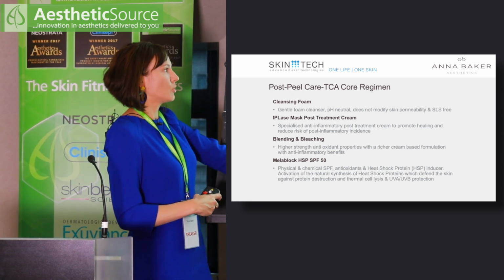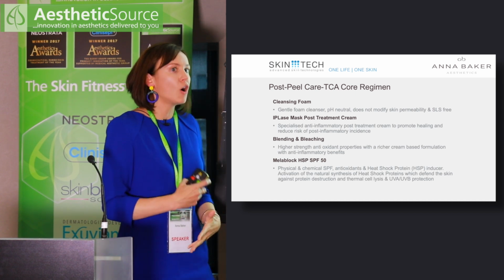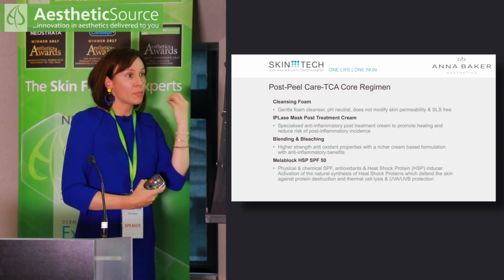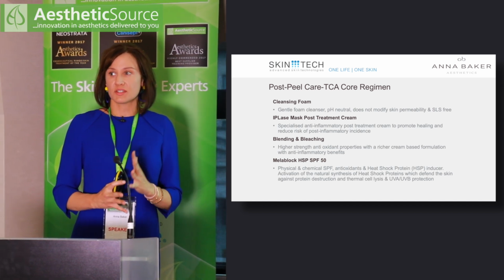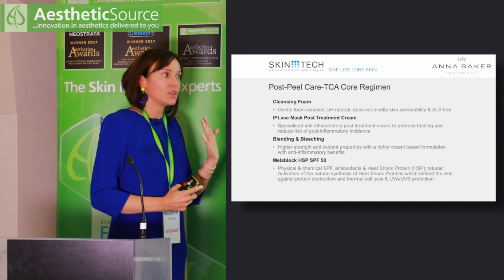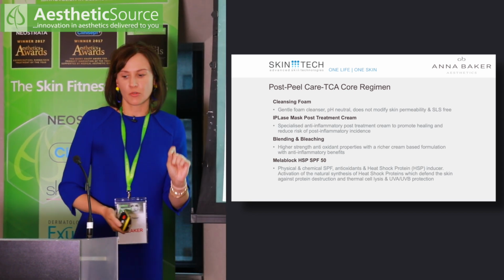Bleaching, blending and Meloblock SPF 50. So ultimately, these 4 products can be considered part of the core regimen, whether we're talking about the pain control TCA or we have a classic formulation which is just the 15%, which can in fact be used on all Fitzpatrick skin types from 1 to 6 with adequate preparation.